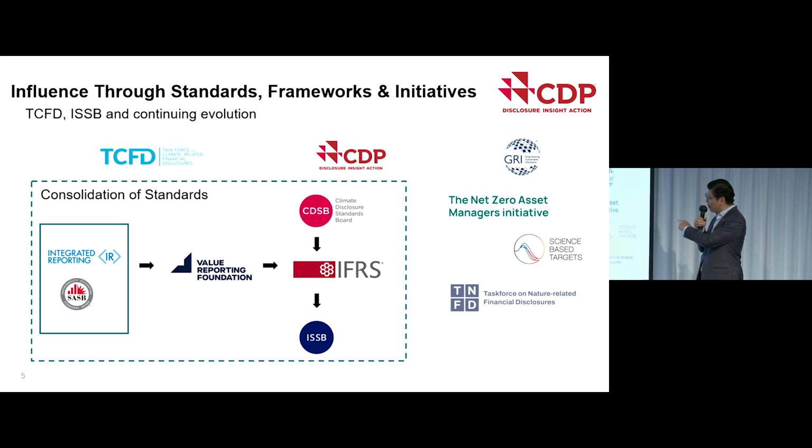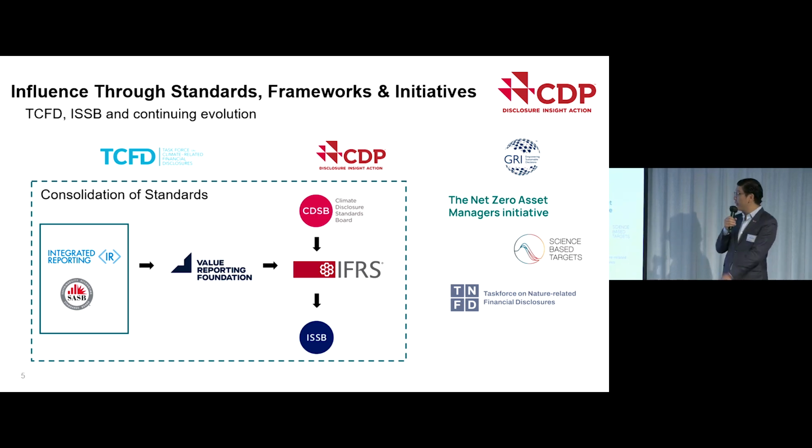And of course, we were a founding member of the Net Zero Asset Managers Initiative, a founding member of the Science Based Targets initiative with WWF, UN Global Compact, WRI, and also for TNFD we're involved. There is a consolidation of standards, which is good news. And as CDP, we like to always keep up with the latest standards for the best disclosure.